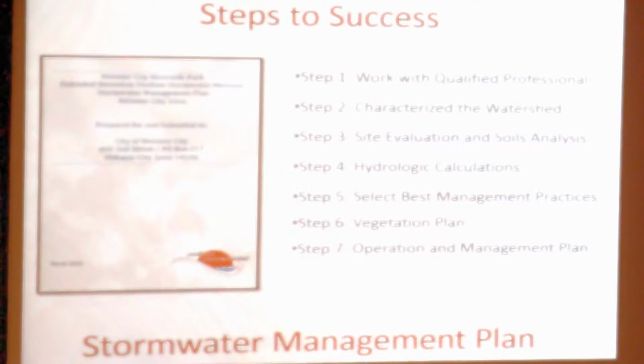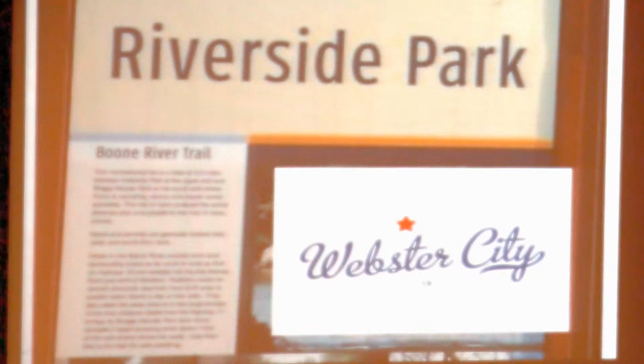So what I wanted to go through today was basically some additional steps, or maybe reevaluate some of the steps that we're taking when we design a BMP, and walk us through this. And rather than me just going through this one after the other, I'm going to do a case study. There's many different things I could throw in, but we're just going to focus on this one case study for Webster City. So Webster City, anyone been to Webster City?